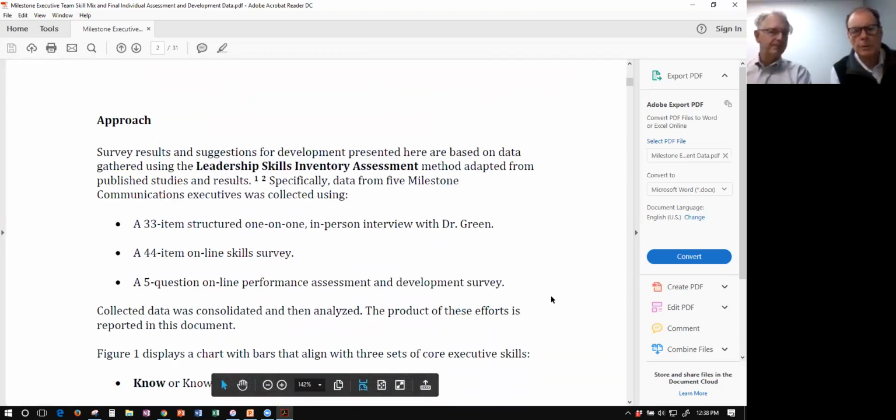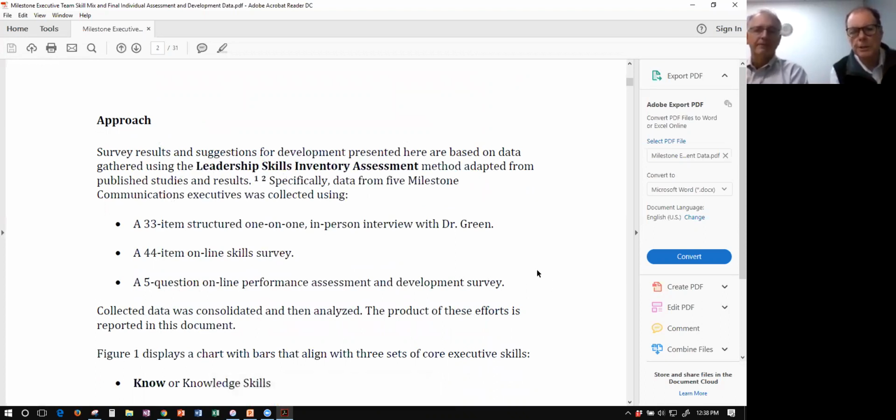So our approach, you'll see, consists of a structured interview that's 33 items. That's one-on-one, strictly confidential, and I score that in relation to 9 core competencies that we can talk about in a second. And those are merged with a multi-rater, where you mentioned a 360, which is the 44-item online survey that a typical team will take.